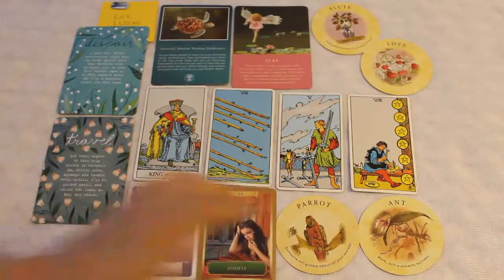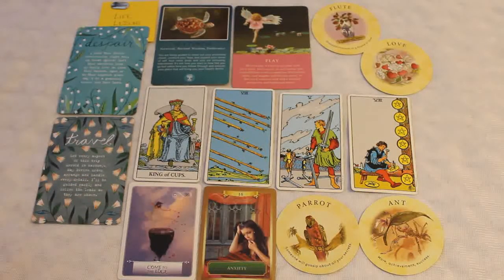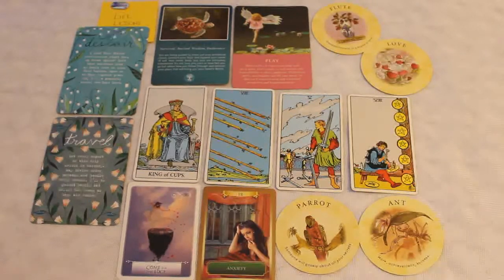So, group number 3, my yellow pile, life lessons. Yes, life lessons happen all the time. They present themselves to us often and frequently. It's always the universe's way, the spirit's way, of saying you have a chance to improve yourself and empower yourself and better yourself, mainly spiritually.